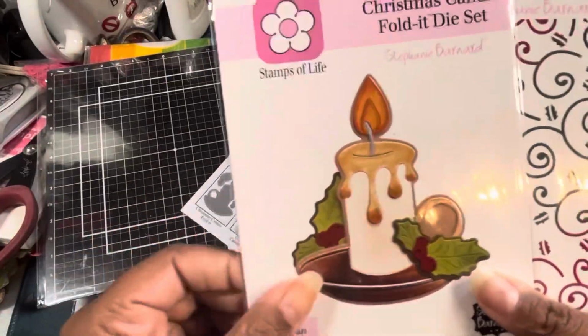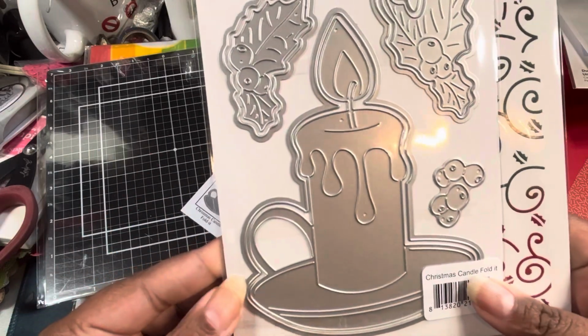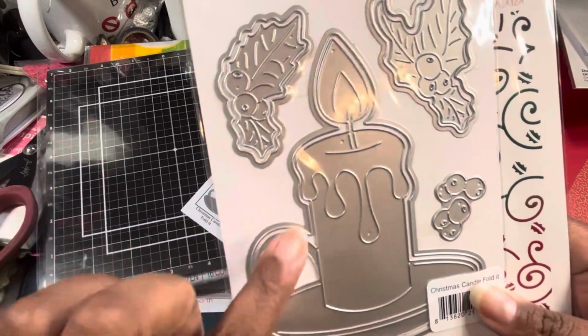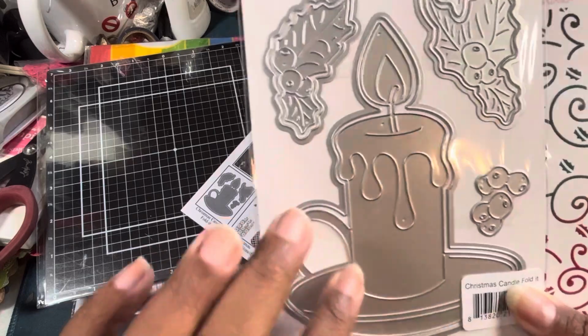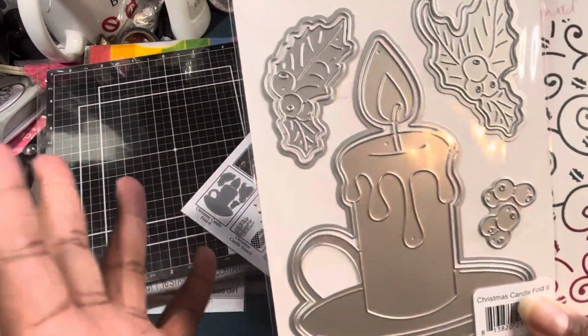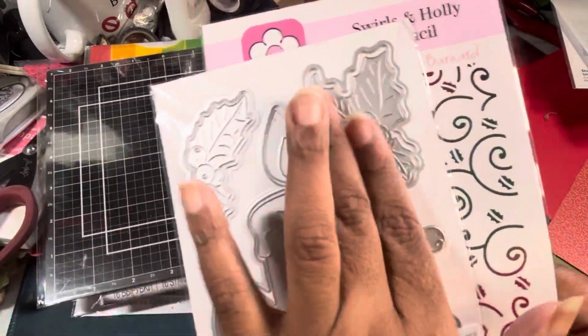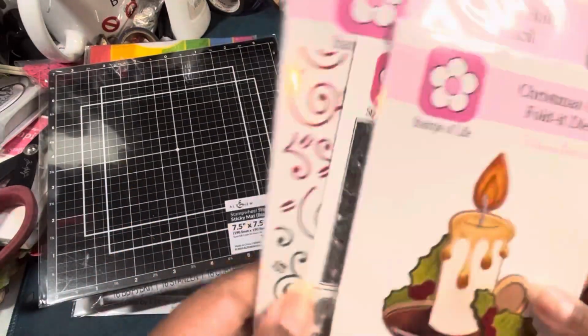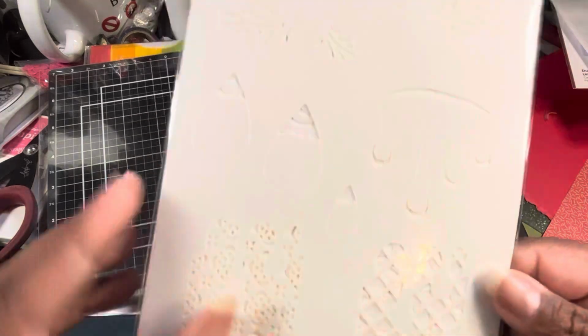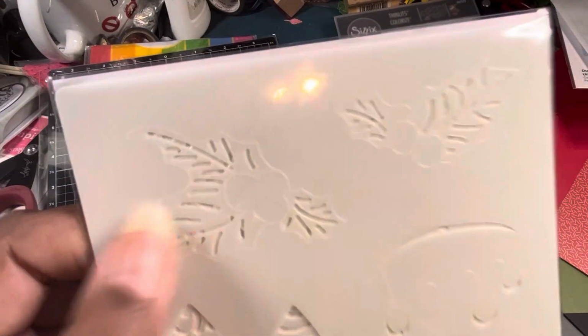So this is what it looks like. And it's A2. And look at that. It's so adorable. And then, of course, you can cut it in multiple colors, and that's how you get your different layers of color. Or you can cut it all in white and then color it. And look how big the holly is. It's so cool. So I do like that. And then here's the stencil. So you can see the holly stencil. And then on the back, you can see the bits. So cute. Oh, they even have stencils for the holly. I wasn't paying attention to that.